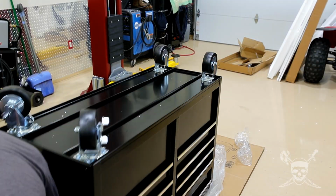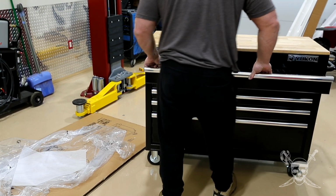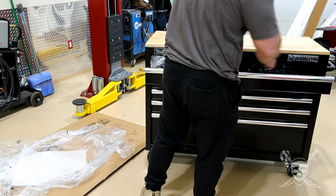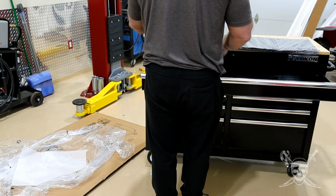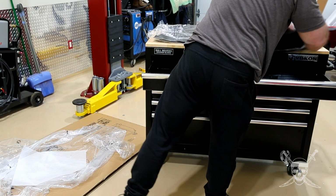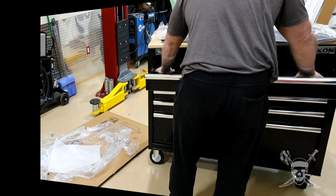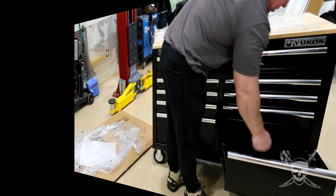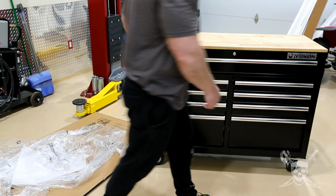It comes with all the non-slip pads in there. Any other surprise? No surprises, this one's all drawers. So there you go.